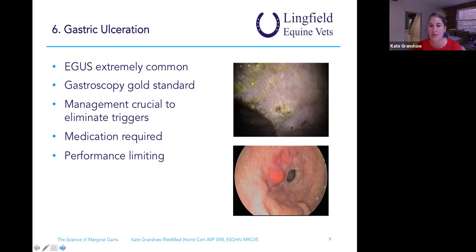If you've got gastric ulcers, then you need medication in order for those ulcers to go away, because you need to create an environment where those ulcers can heal rather than just bathing in acid. But there are lots of things you can do to help manage gastric ulceration and reduce the chances of your horse becoming ulcerated in the first place. So again, an area where gains can definitely be made for all horses, not just performance horses.